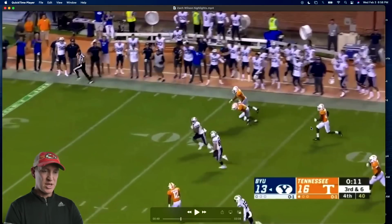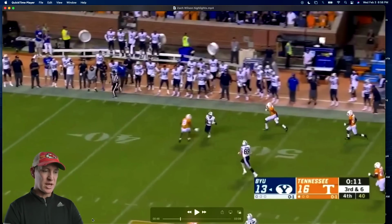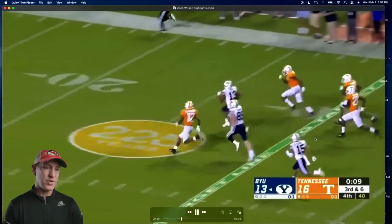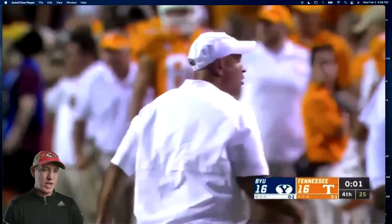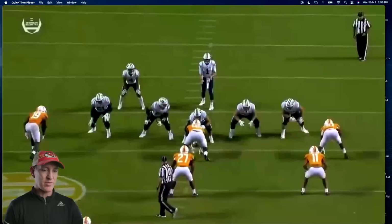And not a great job of the safety. But this is the guy who was actually lined up on this left hash, who's coming all the way over here, trying to make this play, and overruns it. And that's what got him down there in field goal range, where they were able to kick the field goal, tie it up, go win it in overtime. Pruitt was furious with his secondary after giving that play up.